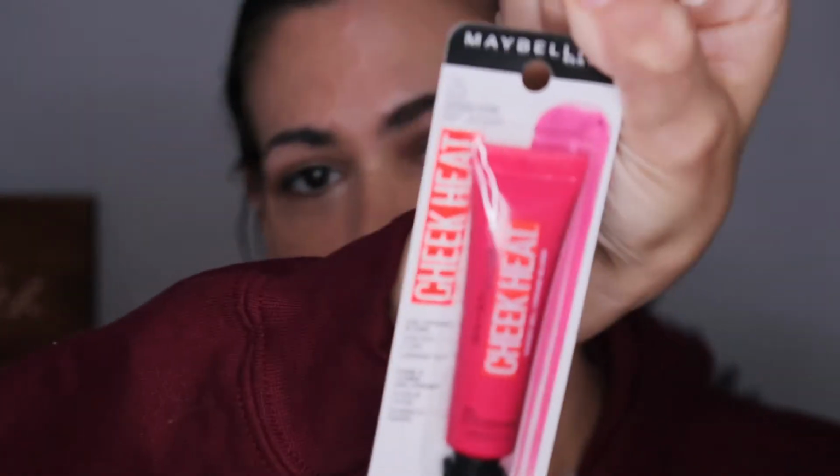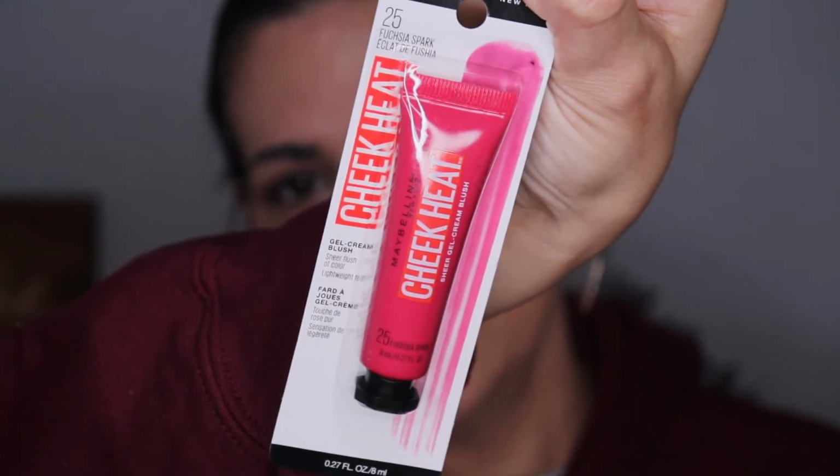Okay. Next product that I do have is the Maybelline Cheek Heat. Now, I did see some reviews on this. A lot of people did not like this. And then some people did like it. So it's called the Sheer Gel Cream Blush. I have the shade Fuchsia Spark because I figured the lip color I got, it would match, kind of be a monochromatic look. And very summery.